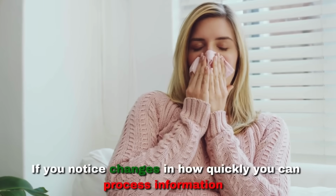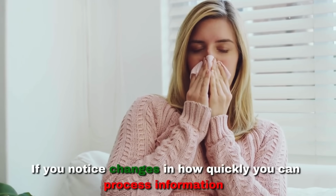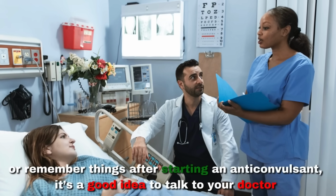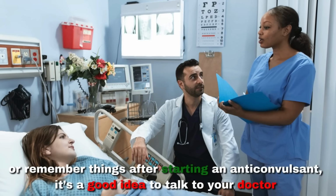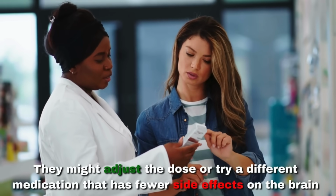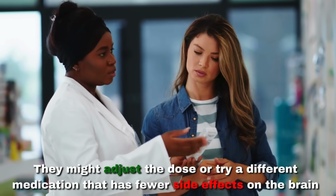If you notice changes in how quickly you can process information or remember things after starting an anticonvulsant, it's a good idea to talk to your doctor. They might adjust the dose or try a different medication that has fewer side effects on the brain.